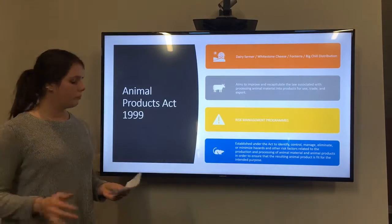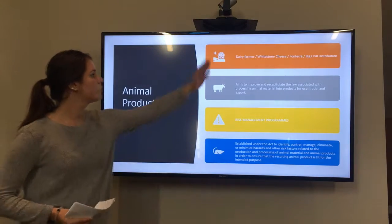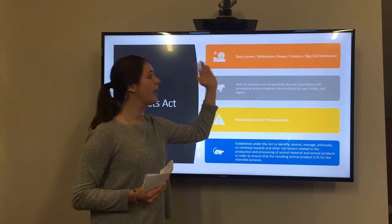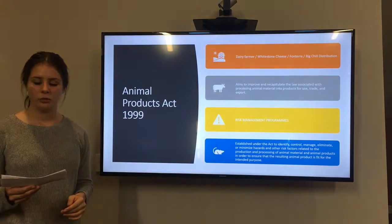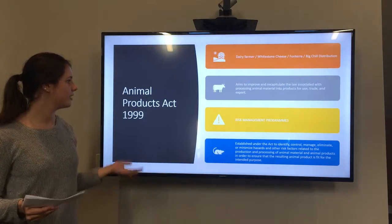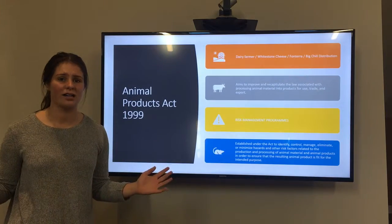Across the supply chain for blue cheese, the Animal Products Act 1999 requires Whitestone Cheese, Fonterra, Big Chill Distribution, and the dairy farmers to follow the rules outlined in the Act, thus highlighting the significance of this specific regulation across the entire supply chain.